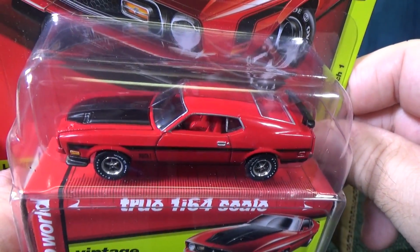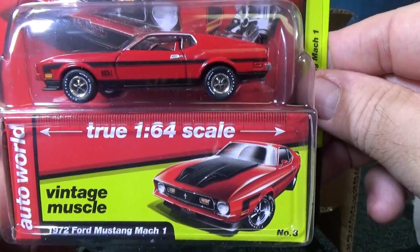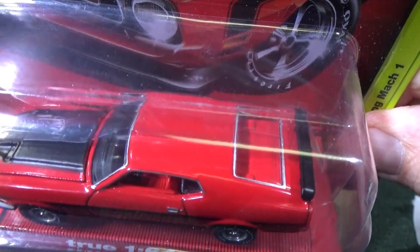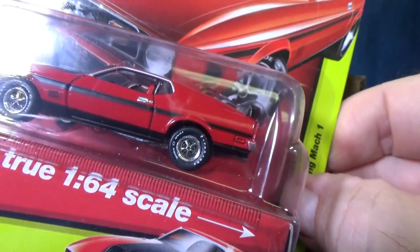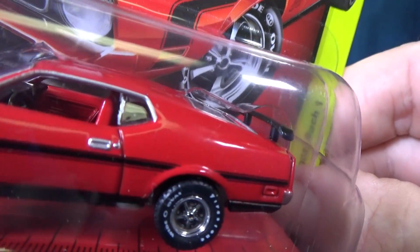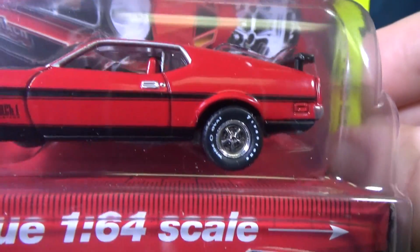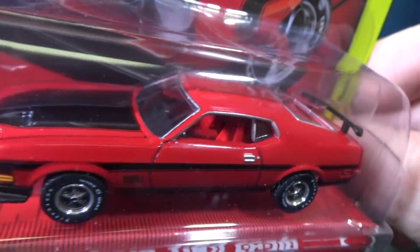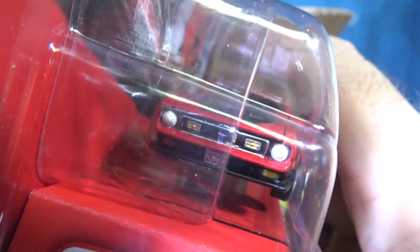Looks very good. I like the 69, 70, 71. This is a 1972 Mach 1. Silver trim on the windows. It does look like it has a separate piece for the spoiler in the back. A little hard to see. And the wheels, Firestone wheels. Rubber tires, opening hood. I'm not positive this one's going to find another owner. I'm just telling you. Nice details.